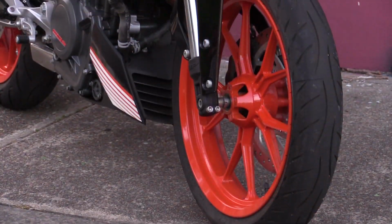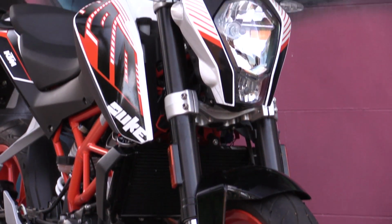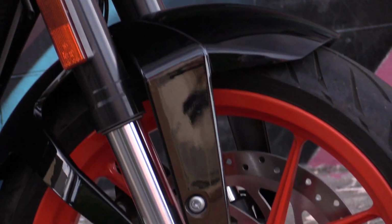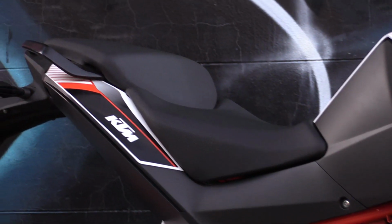The 390 Duke comes standard with ABS, with a 300mm single disc 4-pot Bybre brake caliper up front with a 260mm Bybre rear brake, which are designed by Brembo and made in India. There's 150mm of WP suspension at each end. The upside down front forks are non-adjustable and the rear is adjustable for preload only.